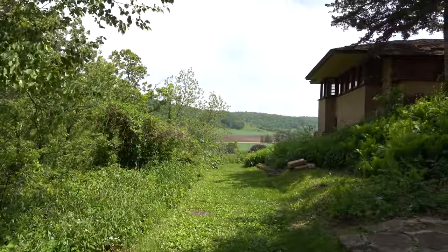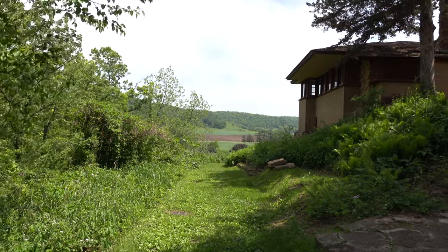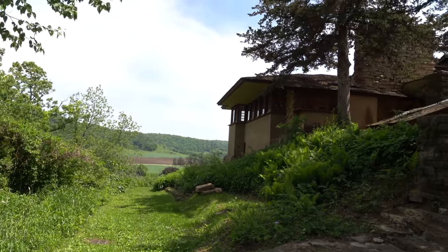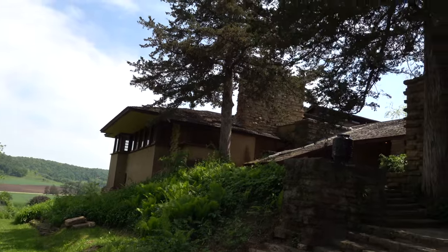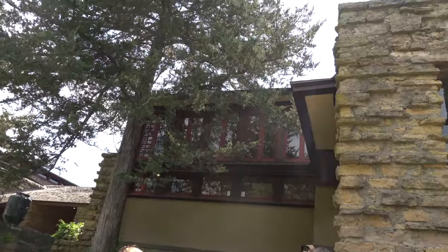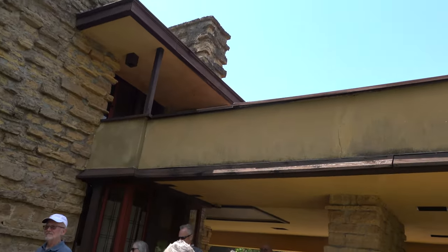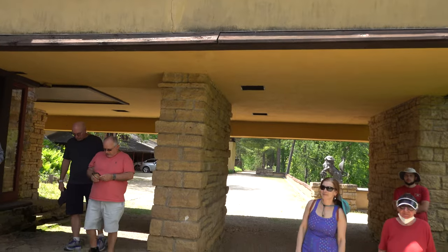You can really tell why he decided to build this house here in southwestern Wisconsin. The landscape is absolutely gorgeous. The rolling hills, the greenery. Just absolutely gorgeous out here in the month of May during the spring.